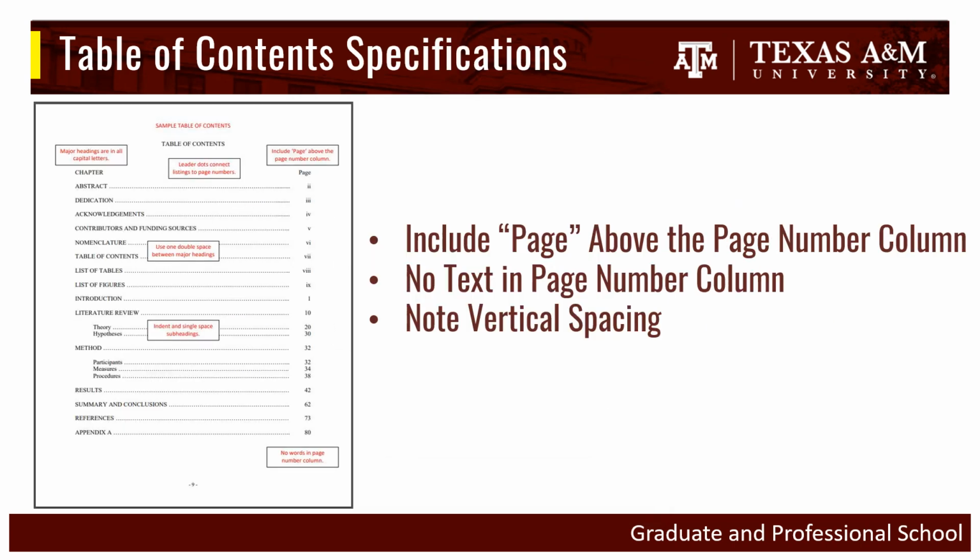Table of Contents specifications. Leader dots should be generated by the template. Other than making sure the page numbers that appear here match the actual text, please try to keep that page number column as clear as possible. If you have a lengthy section title, use your best judgment to try and find a place to break and move that to the second line so the reader doesn't get the page number confused with part of the title or section.